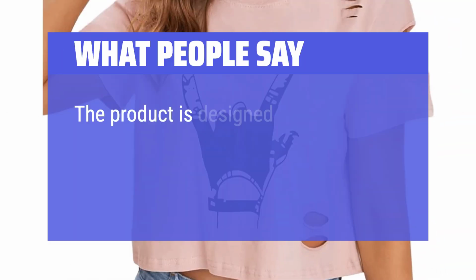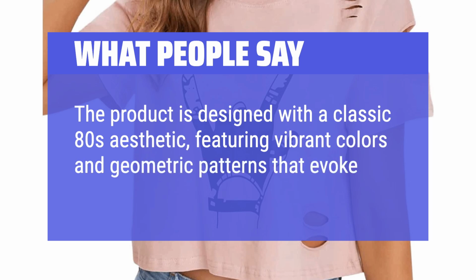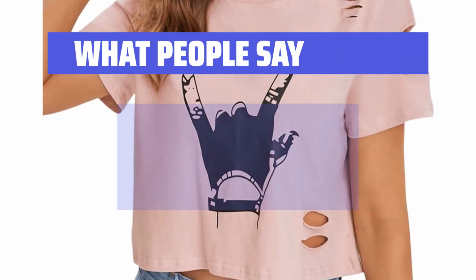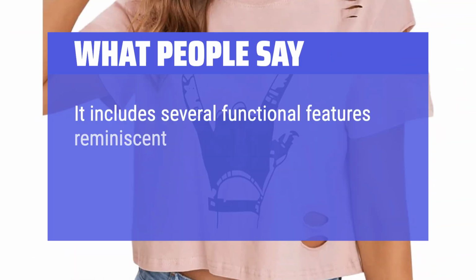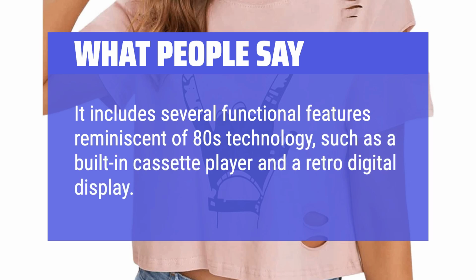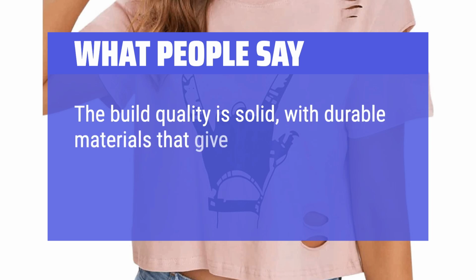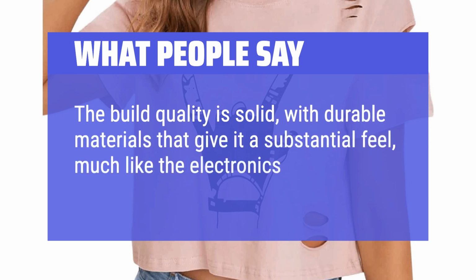What people say. The product is designed with a classic 80s aesthetic, featuring vibrant colors and geometric patterns that evoke the era. It includes several functional features reminiscent of 80s technology, such as a built-in cassette player and a retro digital display. The build quality is solid, with durable materials that give it a substantial feel, much like the electronics from the 1980s.